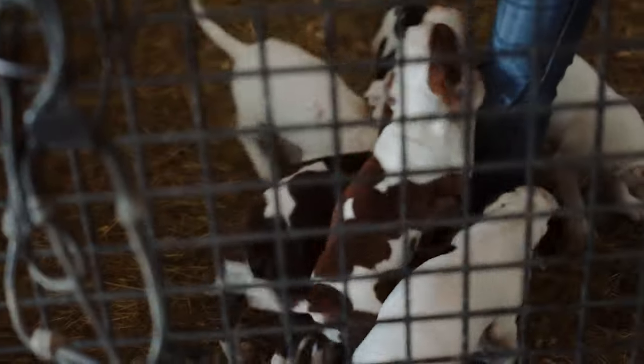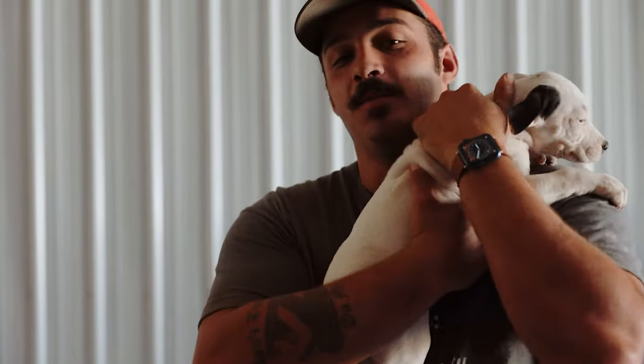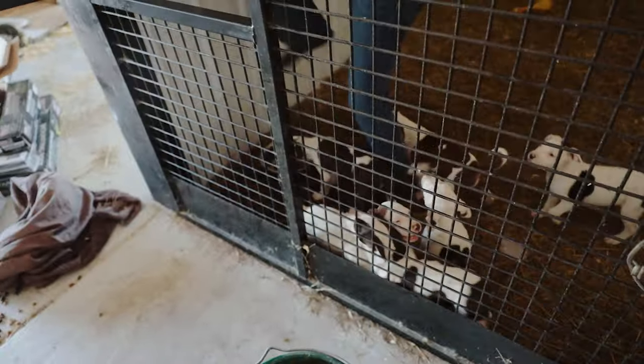I'm being attacked by vicious dogs. You taking one home, Corey? No, I can't take one home. I got too many dogs at my house, but if I could take one home, I would take this one home. That's literally how I've been feeding them, because you can't open them. They all just pile up. I've just been climbing in and out of the window. It's just harder for me because I'm not as tall as you.